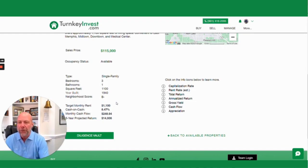And then your 5-year projected return, taking several things into effect here, even depreciation of this asset. One of the big reasons we all invest in real estate. With your initial investment of 20% down in closing costs, you should see a $15,000 return over the next 5 years. So it's cumulative. It's taken into all factors, tax benefit, debt reduction. The resident is paying down your mortgage every month, little by little.